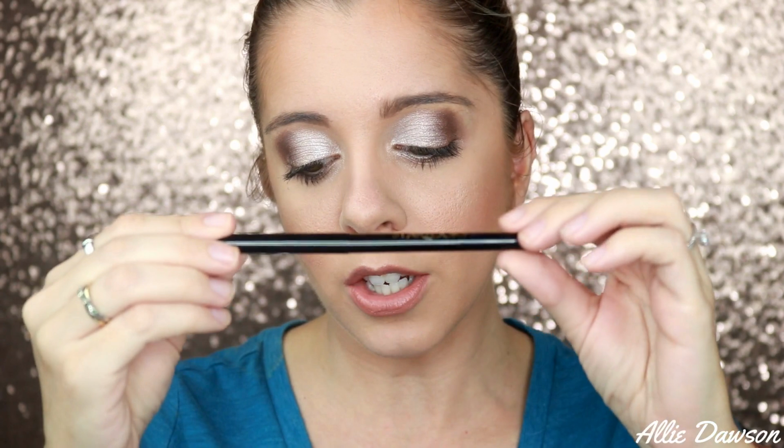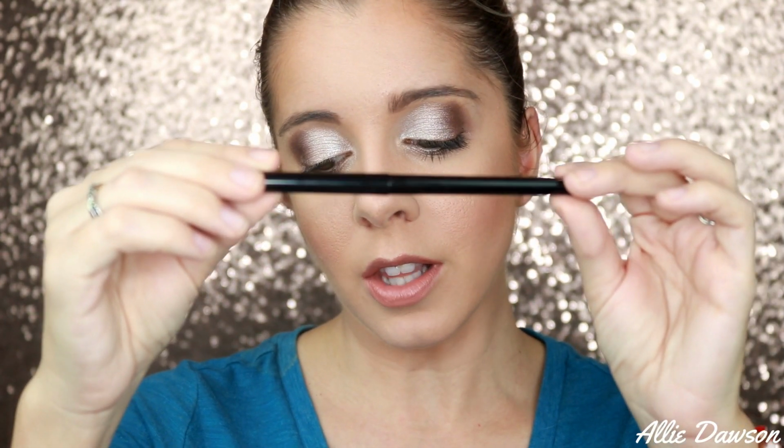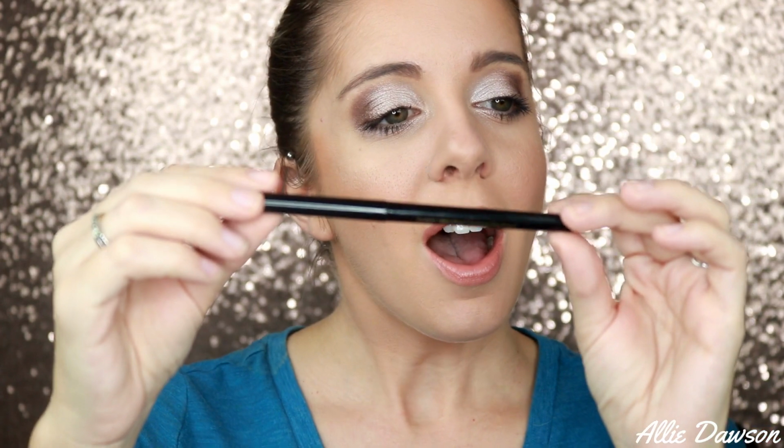So for the next product, we do have the Luxe Star Luxe. Oh, it's called Star Luxe. I said it wrong in the beginning, and I don't feel like correcting myself. So we have the Star Luxe Longwear Eye Pencil.